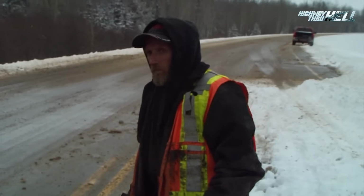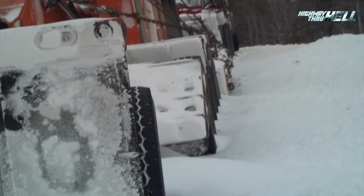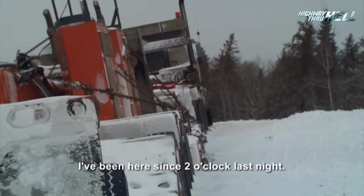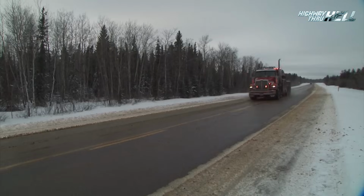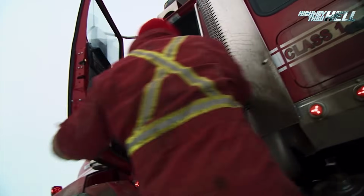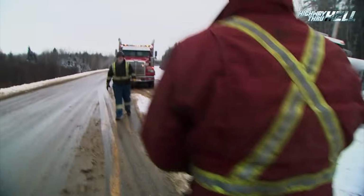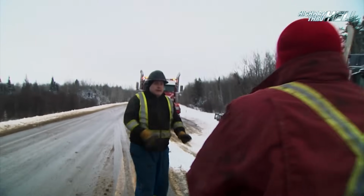The driver lost control on a slick curve and flew right off the road. I've been here since 2 o'clock last night. I want it back on the road. Just before 2 p.m., Heavy Rescue's Colin McLean arrives on scene with a rotator, along with Jamie's Fort Mac driver, Johnny.